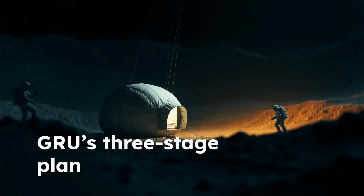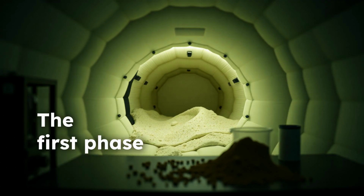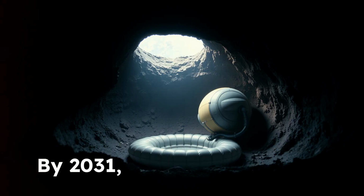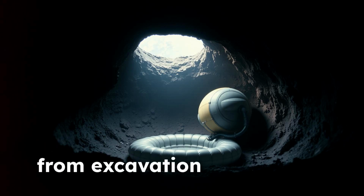GRU's three-stage plan launches in 2029 with a 10-kilogram payload to test inflatable habitat materials. The first phase demonstrates an inflatable cabin and a geopolymer process using in-situ lunar soil. By 2031, a larger inflatable structure sits inside a lunar pit, validating the ISRU supply chain from excavation to curing.